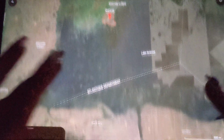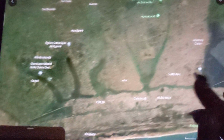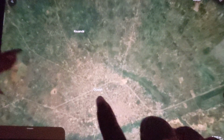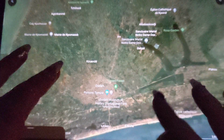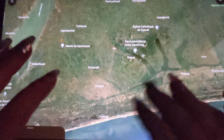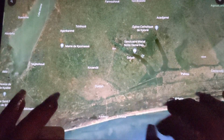That's Ganvié. You can see to the south of this lake is Cotonou, which is the largest city in Benin, but we're not going there. We're going to look at the capital of Atlantique, which is Ouidah. Now, this name has gone through a lot of different pronunciations. It's currently Ouidah, which is the French version of what the locals would call it, which is Ouida, or I've also heard Ouida. It became Ouidah because, of course, it's French, right?